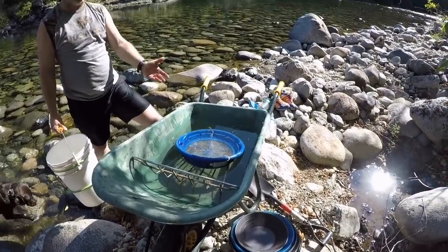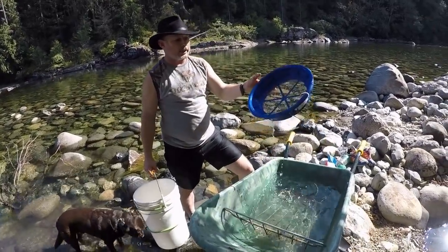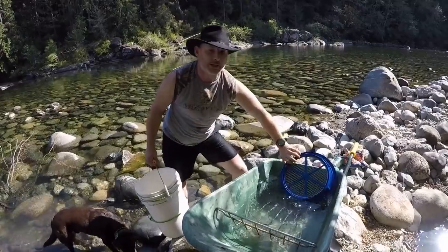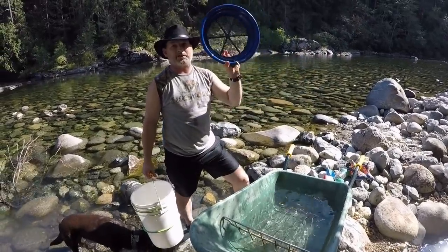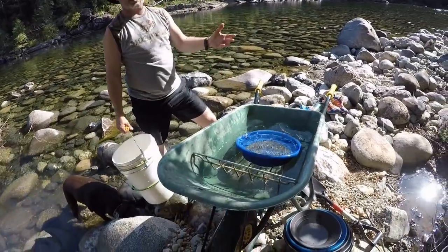Gotcha. So any of the bigger stuff that stays in there, chuck it. We're not going to get big nuggets the size of that. It's not the right area, obviously. So with our other classifier, what do you got here?